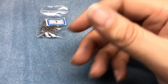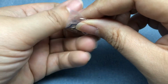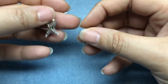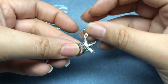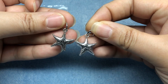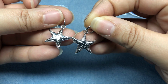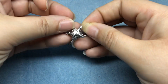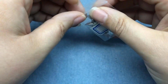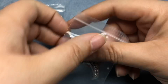Number two, starfish charms, 2-piece, 22.5 millimeter. These are so cute. Oh my gosh. We have a lot of stuff here that we can patina, or at least this month. This is exciting. These are really cute. I don't have these. I'm going to have to make a mold. I'm sure you guys are excited to hear me say that all the time now. Which, by the way, I made the video, so if you haven't checked it out, check out the mold video.